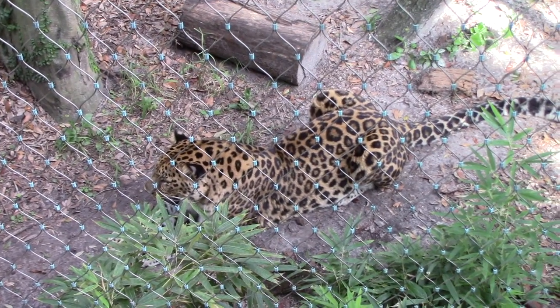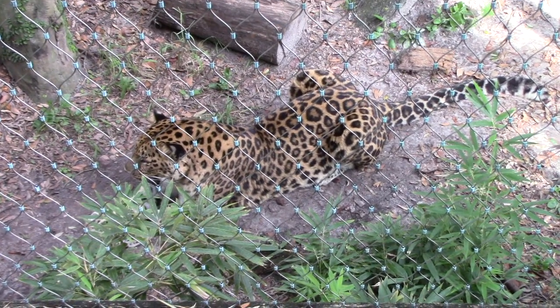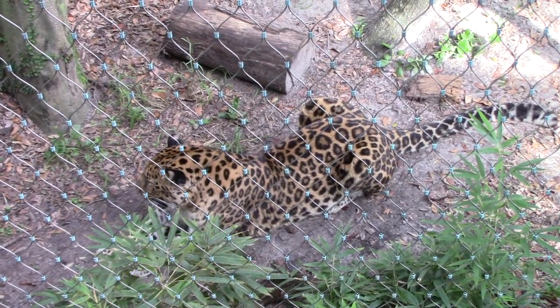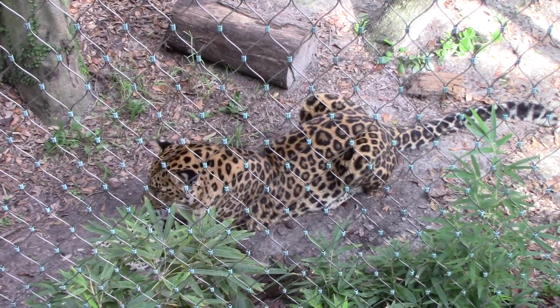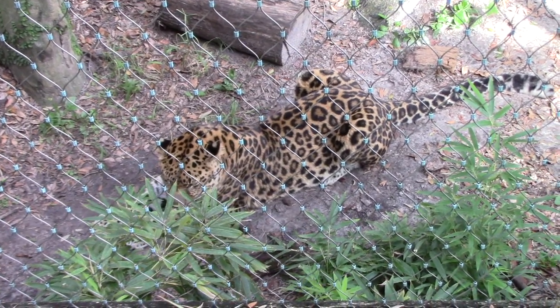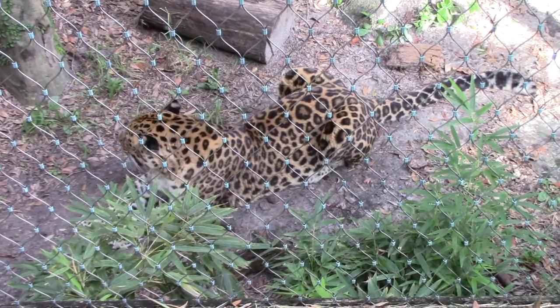Got our leopards out. Get a little better view. So it's one thing I always recommend people visiting zoos: if you don't see the animals the first time you go by the exhibit, always come back, and you might get either a better view or see the animal that you didn't see before.